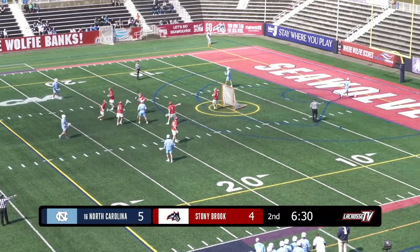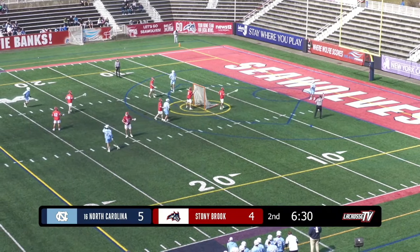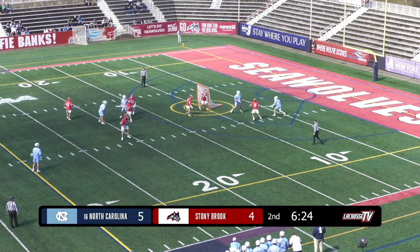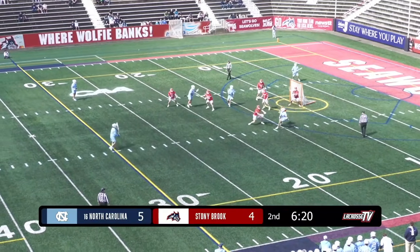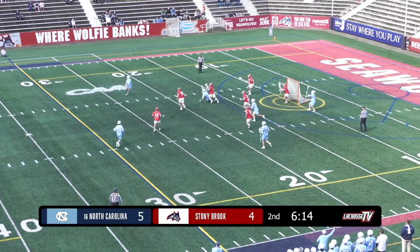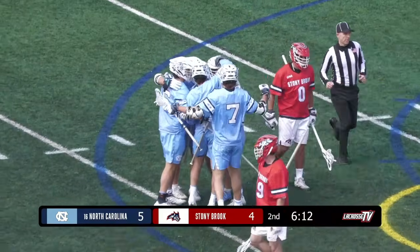Whoever's inside could have easily just taken that shot if he had turned and fired. Maybe just a little too unselfish there for Carolina as Stony Brook kills the penalty. Yeah, good penalty kill by Stony Brook, but it stays with North Carolina, so the attack isn't necessarily over. There's still an opportunity for them to get goal number 6. Looking for some room, not able to open up enough space to get past the defense. And now they'll try a long-range attempt. Yes, it scores. That is pretty lacrosse.